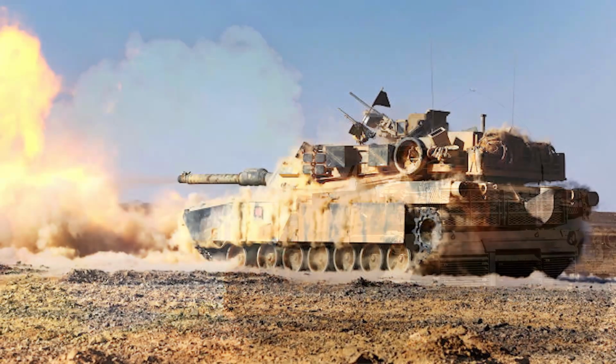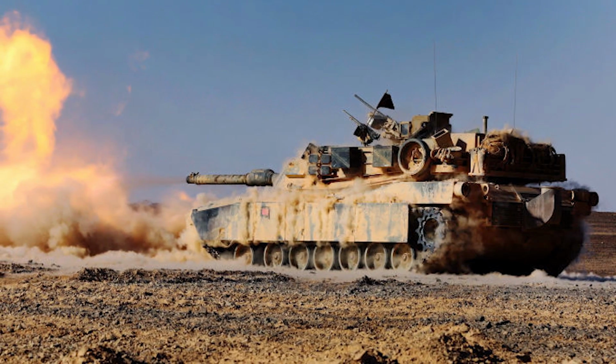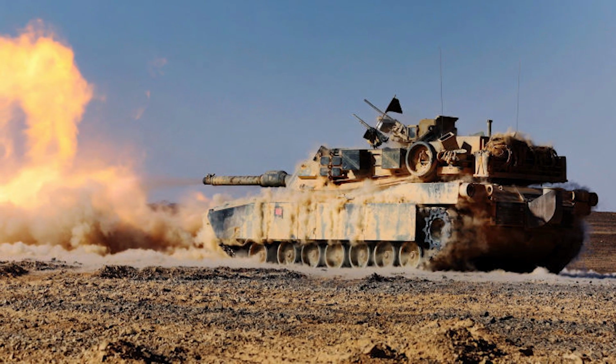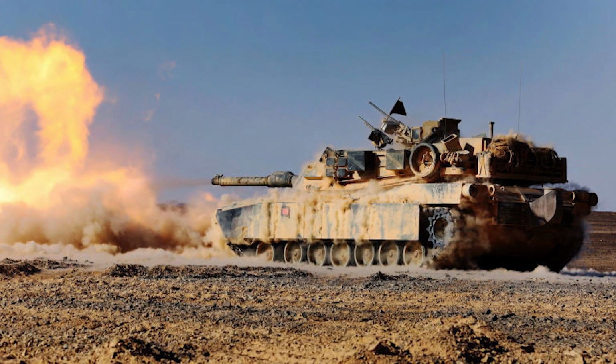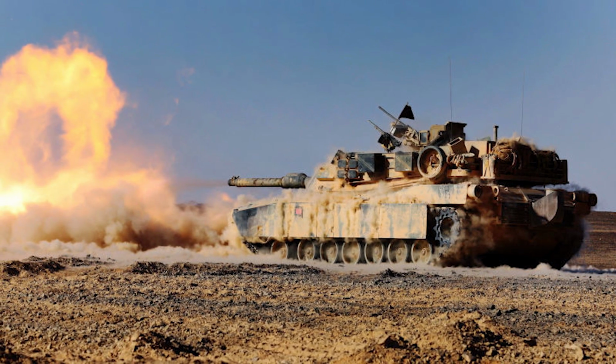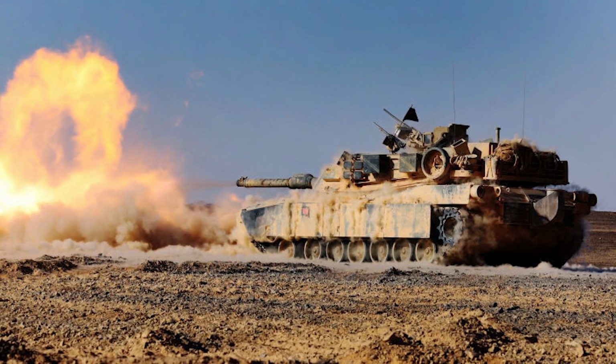In this photo, you see the M1A2 Abrams tank fire from its 120mm smoothbore cannon while it's in the desert in Jordan in 2015. It was part of a live-fire training exercise. Some describe it as a computer in an armored box and a highly sophisticated war machine.